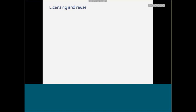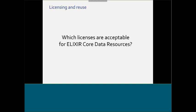And then a third major theme is the license under which the resources operate. ELIXIR is committed to open access as a core principle for publicly funded research. So the ELIXIR Core Data Resources should reflect this commitment and have terms of use or a license that enables the reuse and remixing of data. The Creative Commons licenses CC0, CC BY, or CC BY SA are all conformant with the open definition that you can find on the opendefinition.org/licenses website, as are equivalent open terms of use.